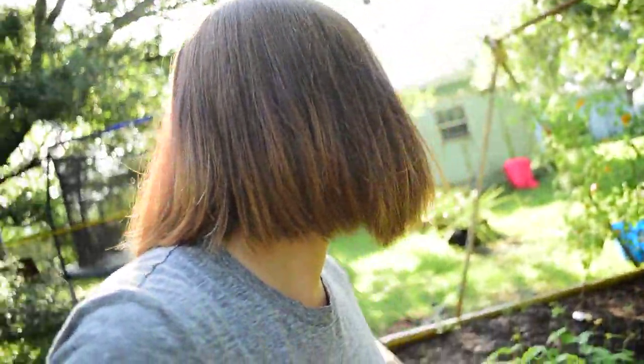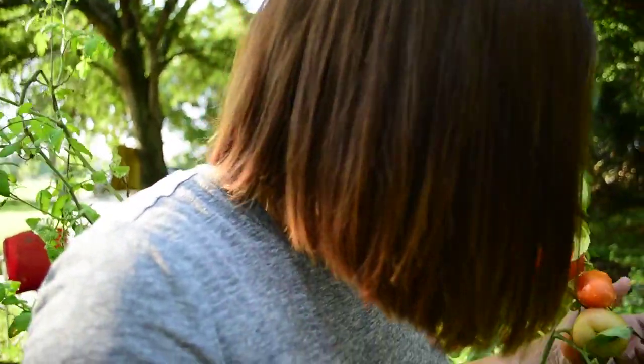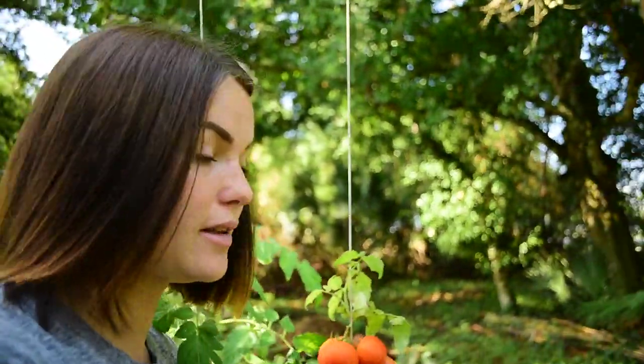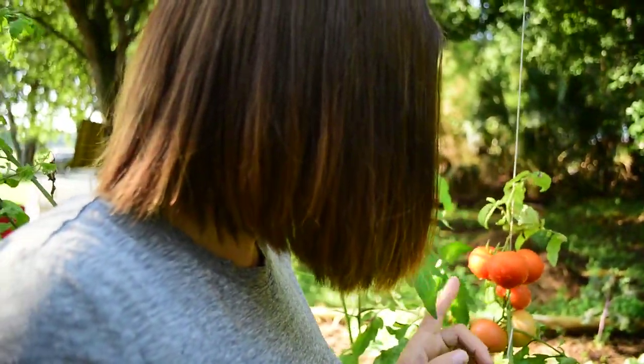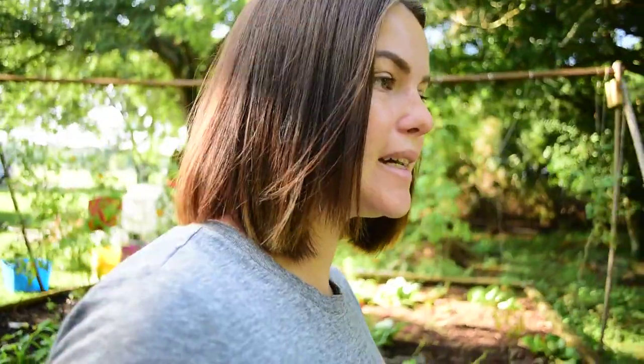Tomatoes are doing pretty good. We've got some coming in right now. Ooh, this one's white. Why is this one white? Interesting. Well, I guess this one's still ripening, but these are doing pretty good. They're a little small. I need to bring some compost in for them. But my starter table is strong.